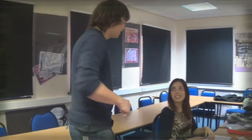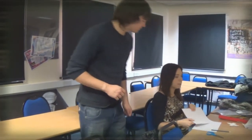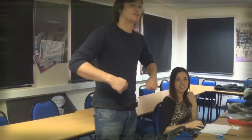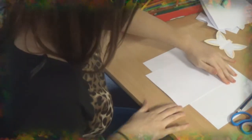Hello, Perry. Hello. What have you been drawing for us today? We're making a butterfly. Oh, that's very nice. We'll come back to Perry in a few minutes to see how she gets on with drawing these butterflies. You fold in half the piece of paper so the shape makes symmetrical. And then you draw the shape you want.